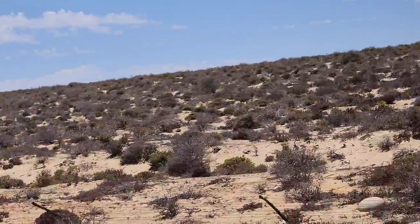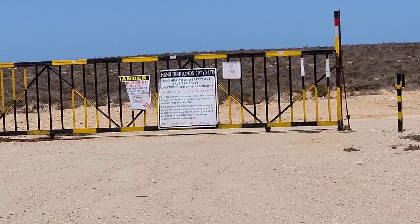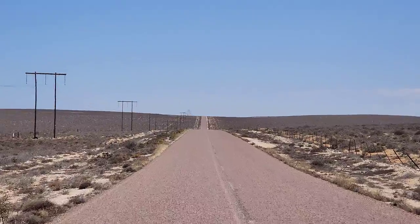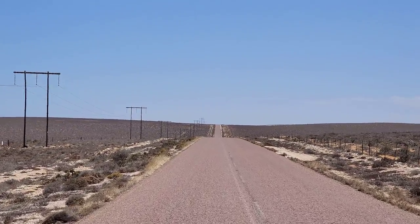This is still a mining area. We were wondering because of the low fence. Yes, but there's a sign that says mining area. Okay. Kilometers and kilometers and kilometers, eh? Yep.